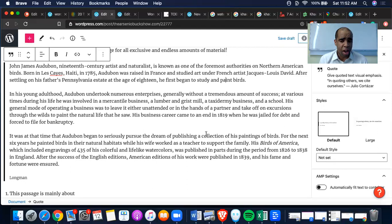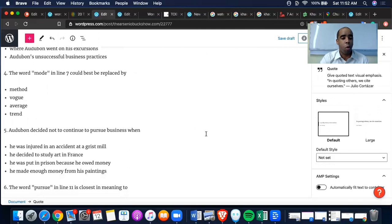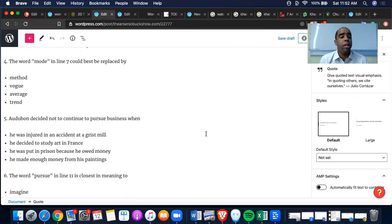His business career came to an end in 1819 when he was jailed for debt and forced to file for bankruptcy. So, again, going back to the question, he decided not to continue to pursue business when he was injured in an accident at a gristmill. You didn't hear me say that. B, he decided to study art in France. Absolutely didn't hear me say that. He was put in prison because he owed money. Perhaps. He made enough money from his paintings. Perhaps.